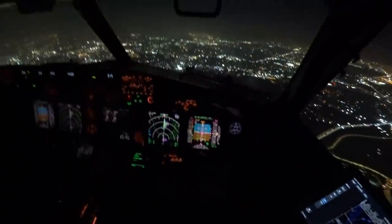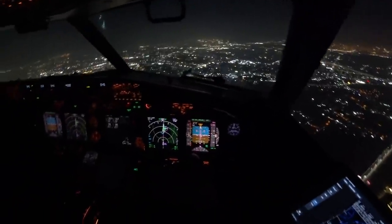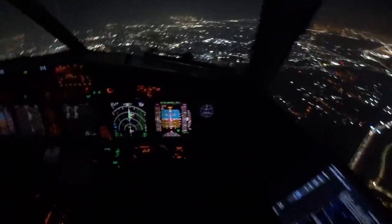Gear down, please. Gear down. Flaps 15. Speed check. Flaps 15. Cabin crew, just take a seat. This thing green light, like gear down, greens.